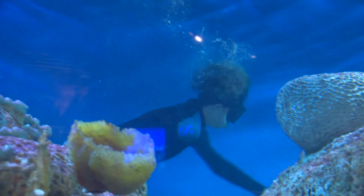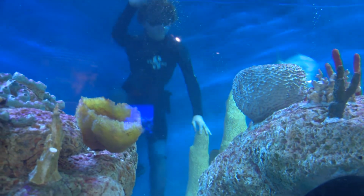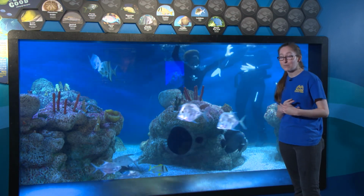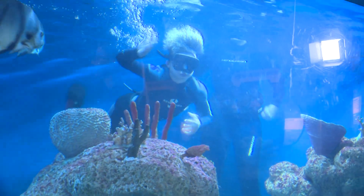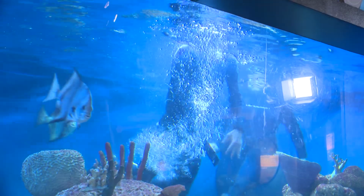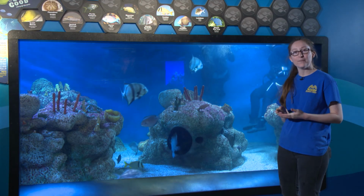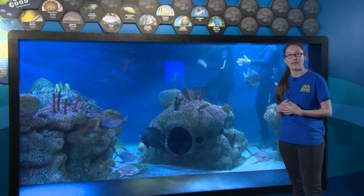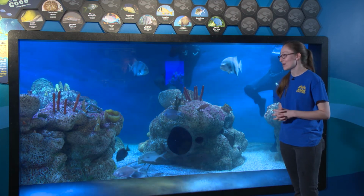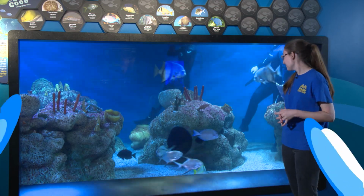So we feed him mackerel here at McWane. They eat fish similar in size, so a foot or so or less, and then pretty skinny. They have been known to eat octopus. If they eat something that's bigger than maybe their mouth, they can wrap up, kind of like a snake, and rip it apart. The fish in here, we feed chopped up pieces of seafood. So we feed them squid and clam and shrimp and krill, different throughout the week. So they're getting their full range of diet.